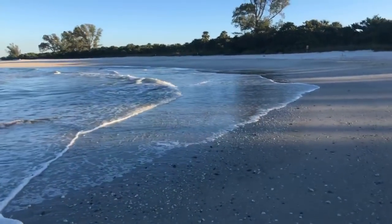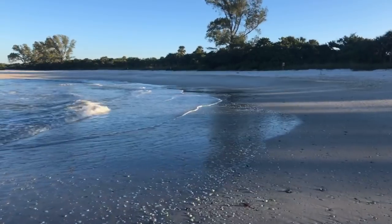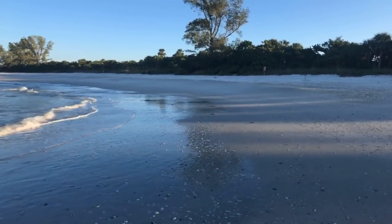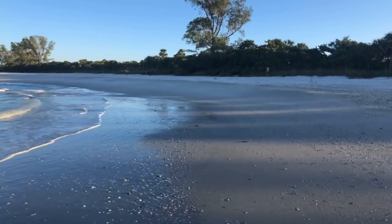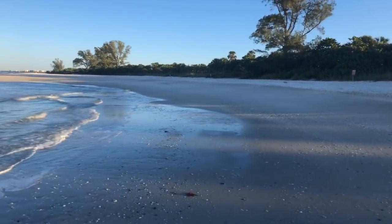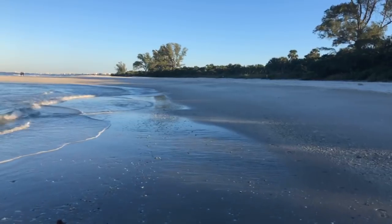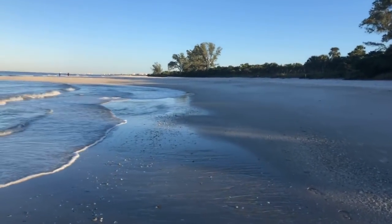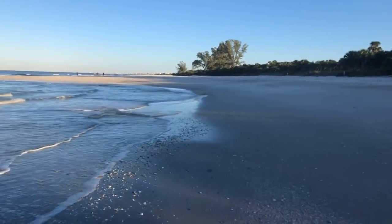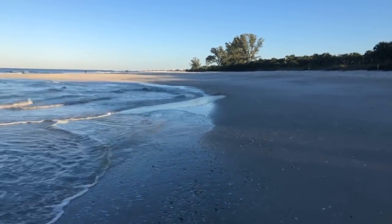There's actually some people out here shelling this morning. So far, all I found that I picked up was a moon shell. We saw some sand dollars at the beginning of our beach walk. Some sand dollars and some cockle shells out on one of the sandbars down in Area 1. But other than that, no big prizes yet, no treasures, no more treasures to take home.